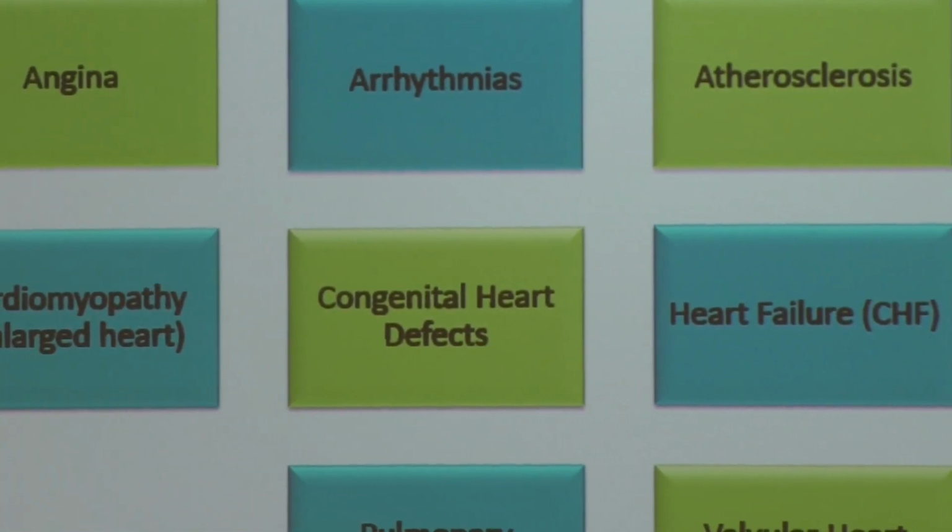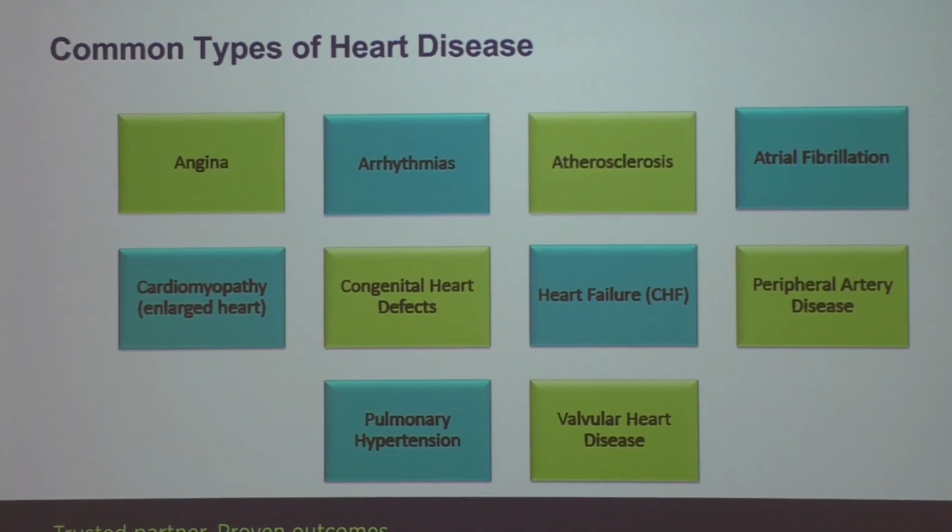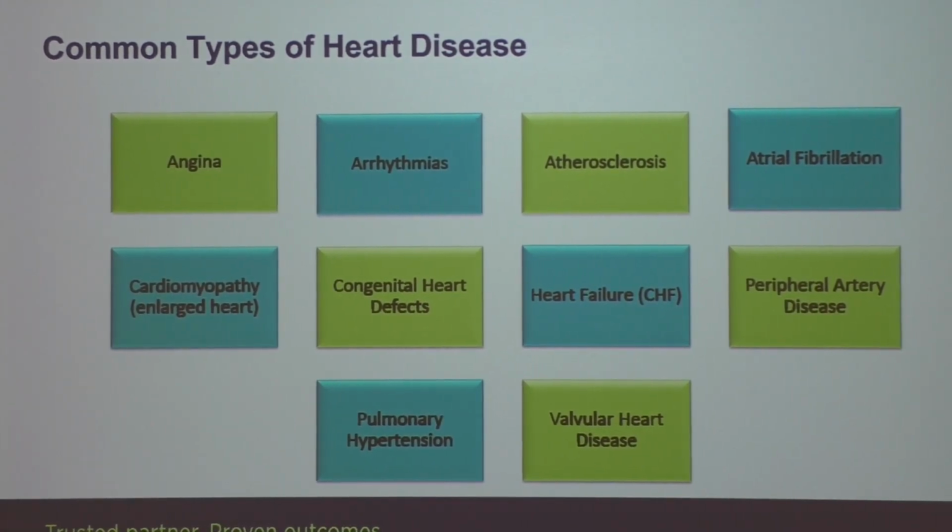Some of the common types of heart disease that we see. Angina is basically just chest pain, from the lack of blood getting into the heart. Arrhythmias are irregular heartbeats. Atherosclerosis is the hardening of the arteries from plaque, so less blood is getting through.